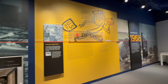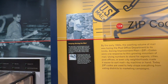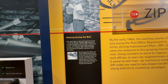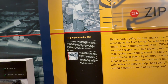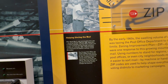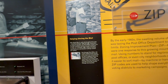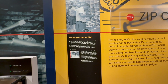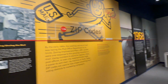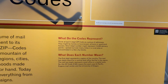Zip codes. By the early 1960s, the swelling volume of mail was taxing the post office department to its limits. Zoning Improvement Plan, ZIP, oh, that's what zip code stands for, Zoning Improvement Plan codes, were one response to this growing mountain of mail. Using numbers to stand for regions, cities, post offices, or even city neighborhoods made it easier to sort mail by machine or hand. Today, zip codes are used to help shape everything from voting districts to marketing campaigns. Think of each five-digit zip code as a group of addresses. They might be homes or businesses, schools or apartments.